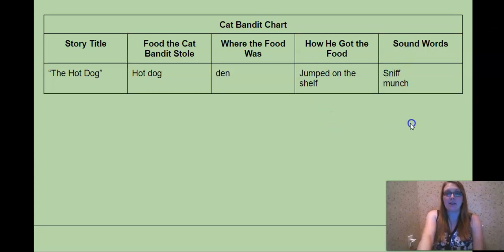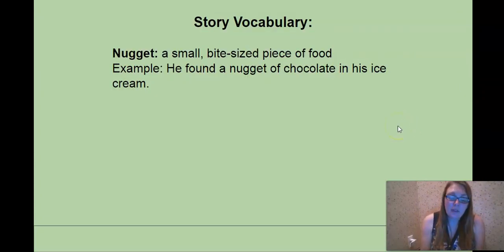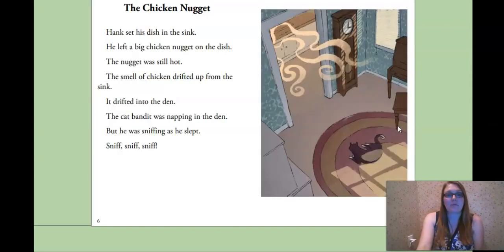All right. The vocabulary from today's story. Nuggets, a small bite-sized piece of food. He found a nugget of chocolate in his ice cream. So a little nugget. So in this case, a chicken nugget is a little piece of chicken. Okay, and to read. Again, we'll read this together. I will read the whole time. Read with me as much as you can.